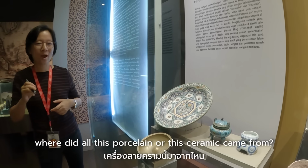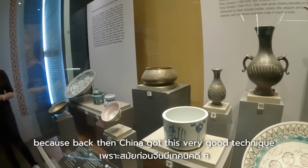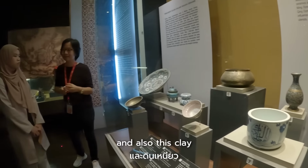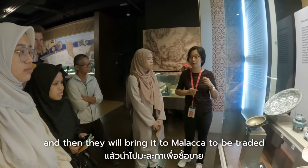And make a guess, where did all this porcelain or ceramic come from? China? Yes, made in China. Because back then China had very good technique and also clay. That's why they would commission the Chinese people to make all this ceramic, and then they would bring it to Malacca to be traded.